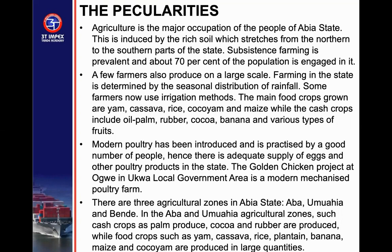The main crops grown are yam, cassava, rice, cocoyam, maize, while the cash crops include oil palm, rubber, cocoa, banana, and various types of fruit. And we will see the size of the market of these products later on. Modern poultry has been introduced and is practiced by a good number of people, hence there is adequate supply of eggs and other poultry products in the state.